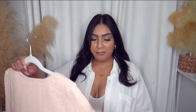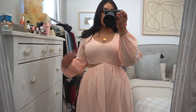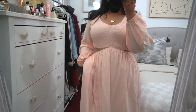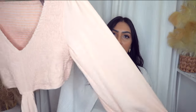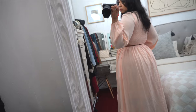Now if you're looking for a fun spring/summer dress, I have this one. It's clipped this way, but let me show you what it really looks like. So it is a cutout dress. That's what it looks like. That's the back of it. It does have a nice little V there, flowy sleeves. It comes in a bunch of colors. I think I meant to order the beige one, but this is the one that ended up coming in. But it's really, really pretty.